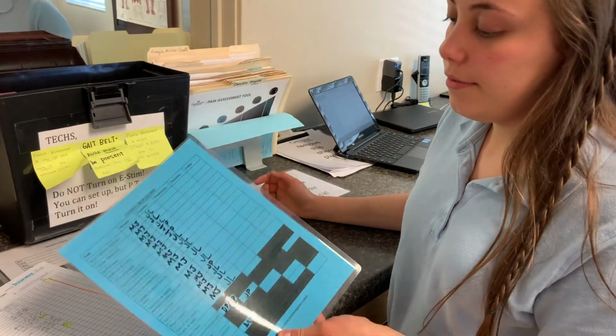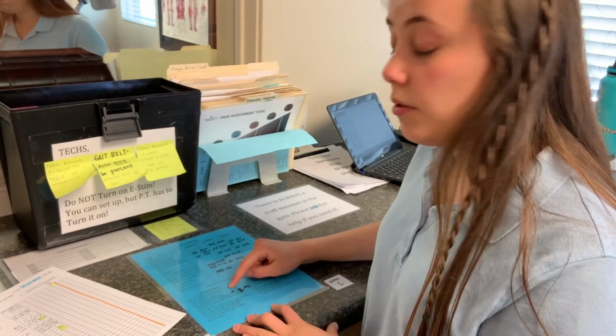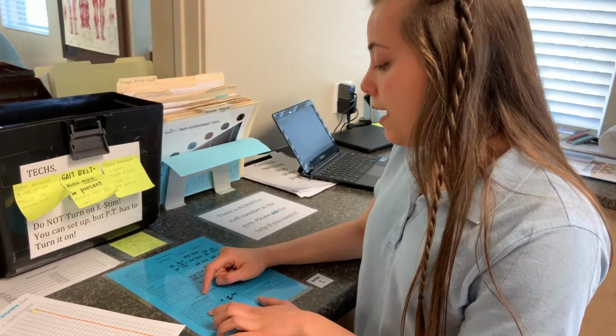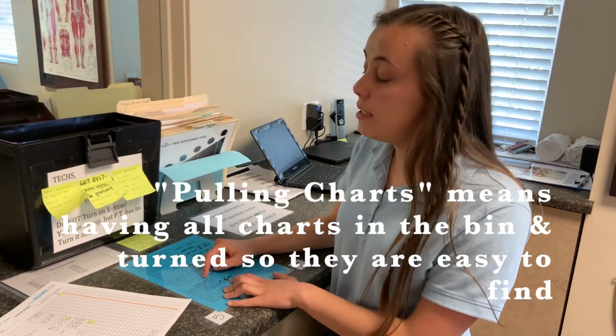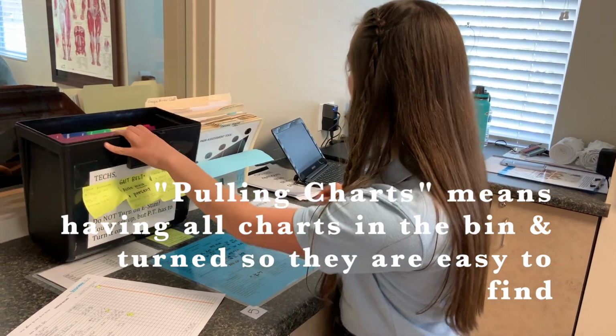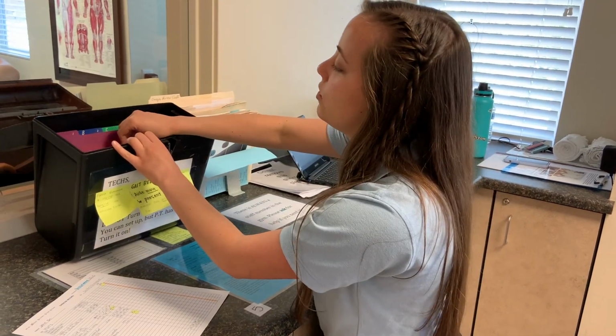On the back side of this sheet, we have the opening procedures. So this is what you're going to do when you come in for a morning shift for the day. The most important thing to do for this list is to look at the patient list for the day and to pull the charts for the entire day. So you're going to come in here, and as you're looking at the patient list, which is printed, it's also on WebPT, you're going to pull the charts.